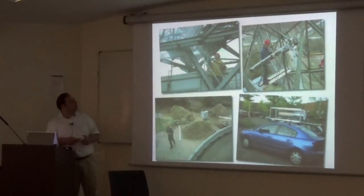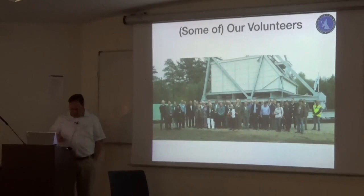Which is a lot of work, just to give you an idea, cleaning it, getting the rust off, putting fiber in the ground. This is the feed horn for L-band, which was actually driven from the west of Holland all the way to the east of Holland where we are, and surprisingly, nobody got arrested with having that on their car. And this is just not even all of our volunteers. I hope this image is a little bit visible over there. It's a fairly large and very diverse and very fun group as well.